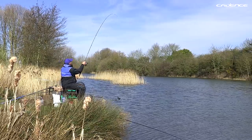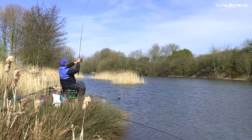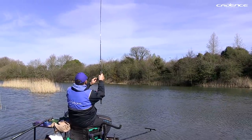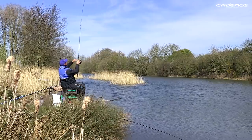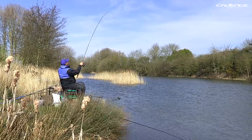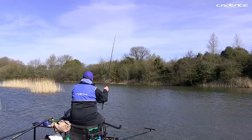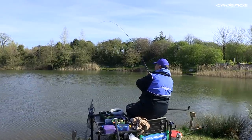And we're in. Don't I just love this? This 11 foot number two is absolutely perfect for this. I don't know whether Chappy can pick this up, but the bend through that rod is just superb. Nice progressive action like all Cadence rods. Should you need a bit of power, then it actually gives you that in the middle section. It's a great feeling playing these fish on this rod.